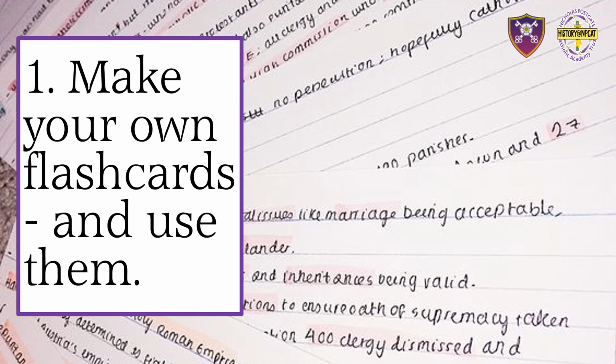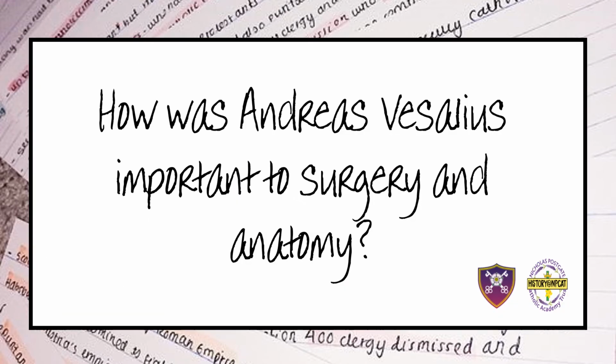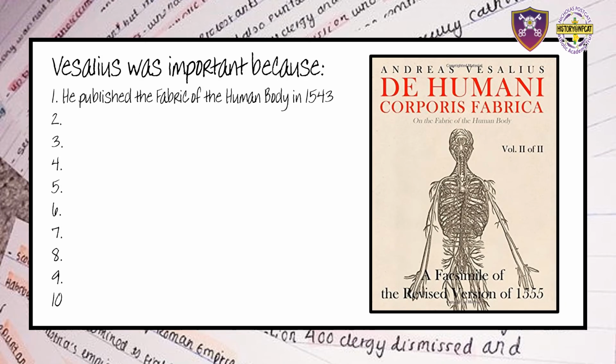Make your own flashcards and use them. Flashcards are an extremely useful revision aid in history. Flashcards can be made on events or individuals. They can also be built around questions. In this case, I've chosen Andreas Vesalius. His name goes on the front of my flashcard, like so. On the back of my card, I write my key points about Andreas Vesalius.